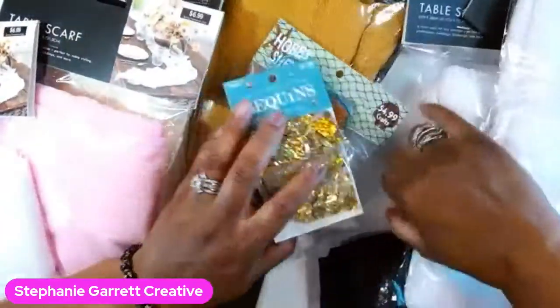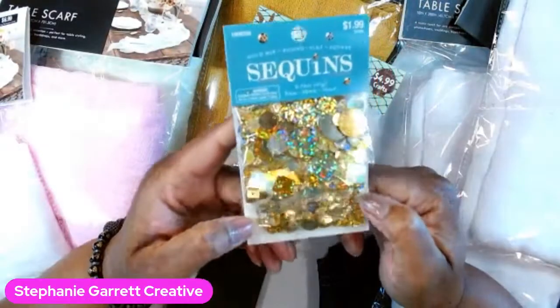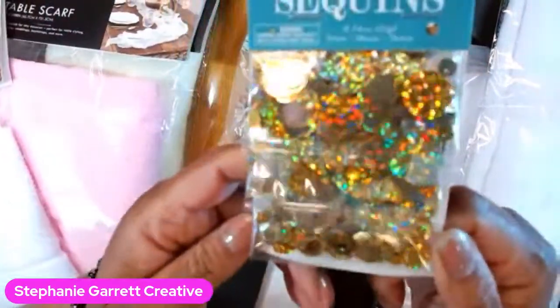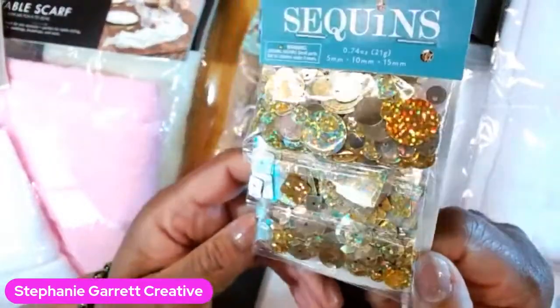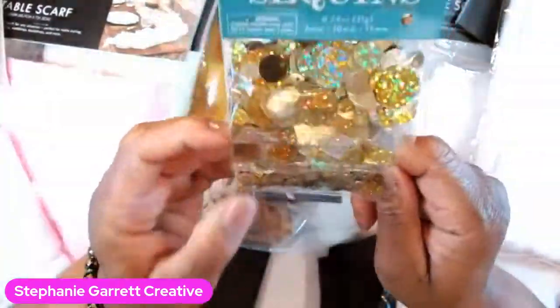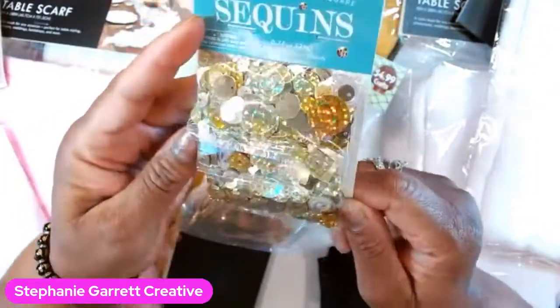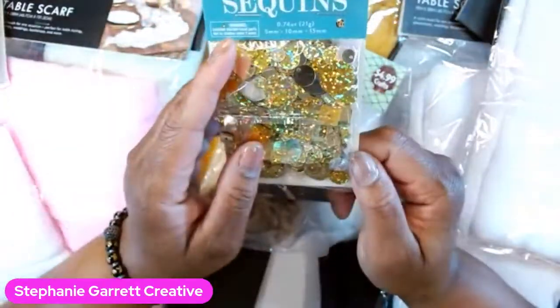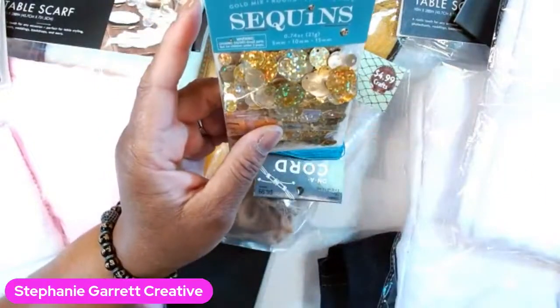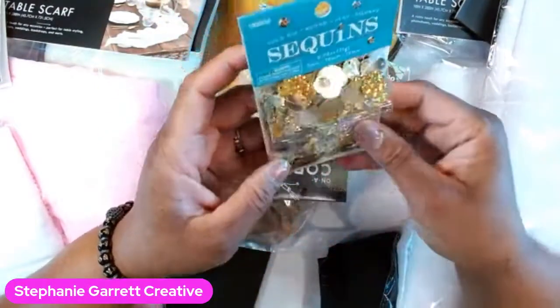Okay. So I was in the sequin aisle trying to see if they had marked any more sequins down. And I thought these were so beautiful, y'all. Absolutely gorgeous. So I've been on a sequin kick lately ever since doing my master boards and sprinkling the sequins on the master boards, which turned out great. I'm going to do probably another video of me using the master boards in a project. So stay tuned to the channel.